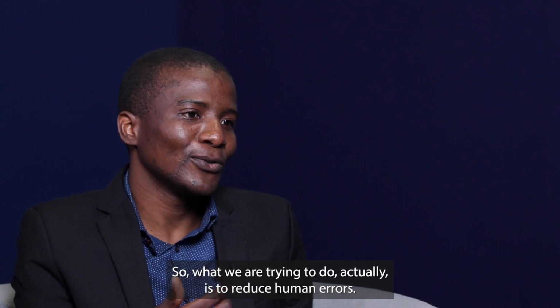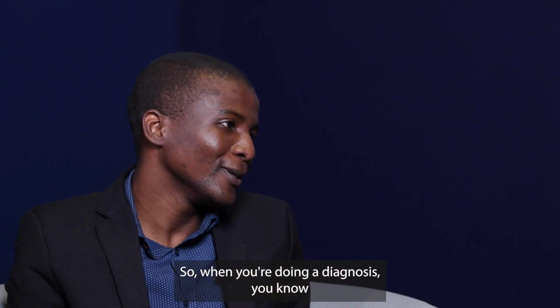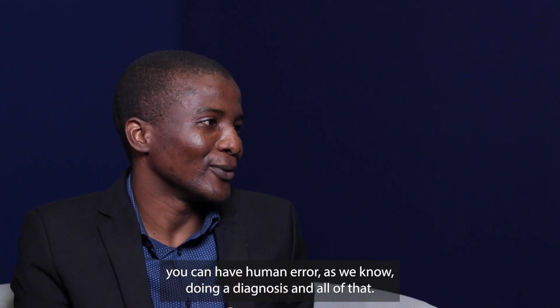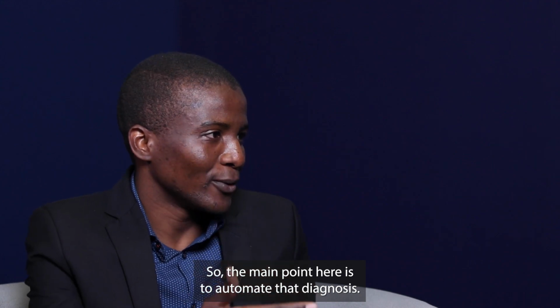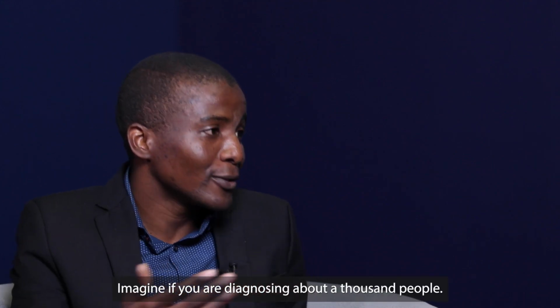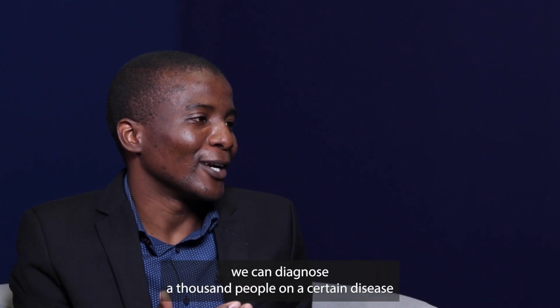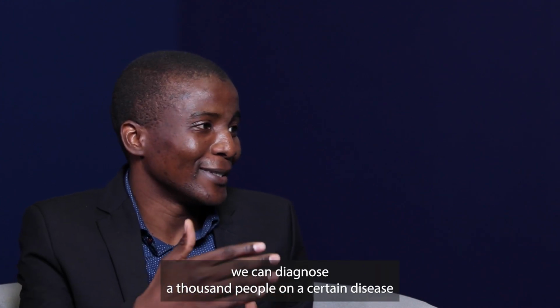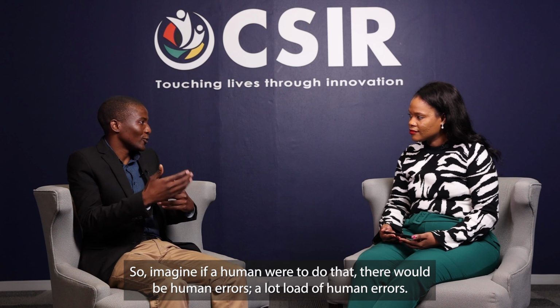What we are trying to do is to reduce the human errors when doing the diagnosis. You can have human errors when you're doing the diagnosis. So the main point here is we want to automate that diagnosis. Imagine if you are diagnosing about 1,000 people. What we are currently at now is we can diagnose about 1,000 people on a certain disease within seconds, for example. Imagine a human doing that. It's going to be a lot of human errors. So we want to reduce those human errors and automate that process.